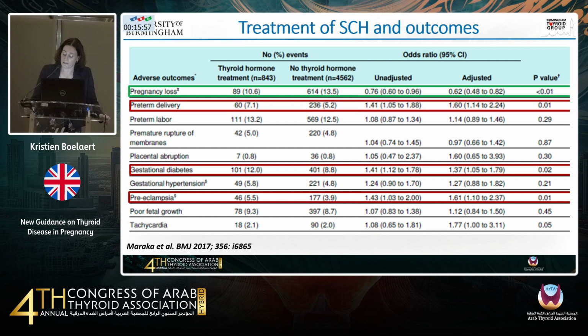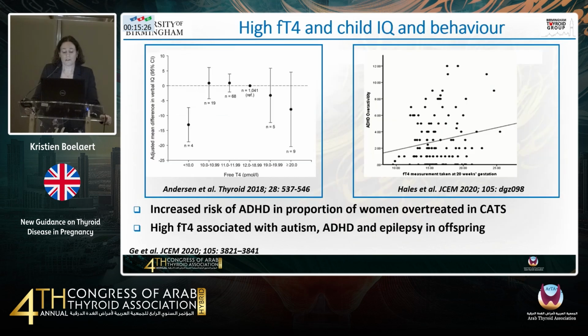So this is a database study. I think I've already shown this before to this audience, but essentially it provides very important information. This was a registry of 5,000 women with subclinical hypothyroidism who were given levothyroxine, and what's indicated in green is that this had a good effect on pregnancy loss. However, it was associated with an increased risk of preterm delivery, gestational diabetes, and preeclampsia, so not without harm. And then I've already shown you the CATS trial.